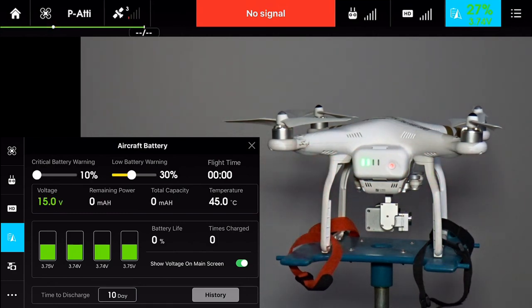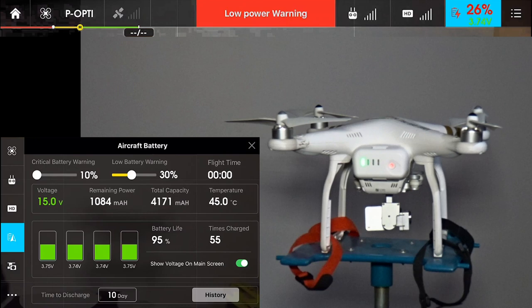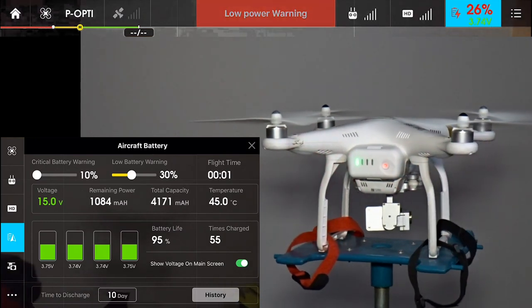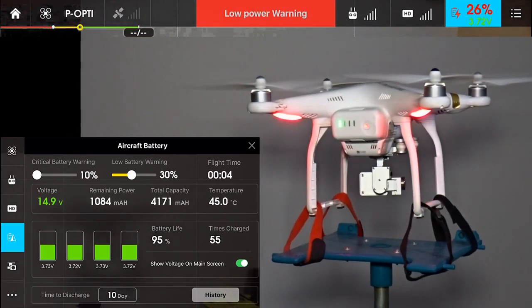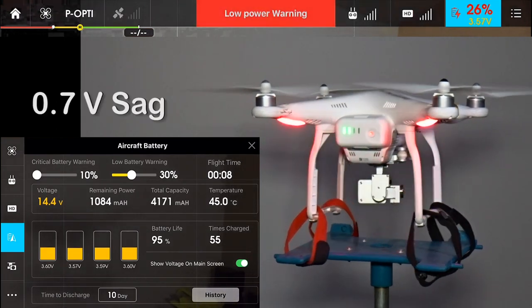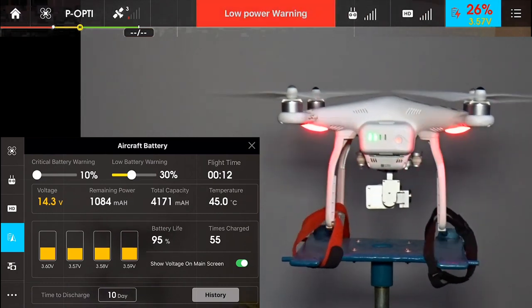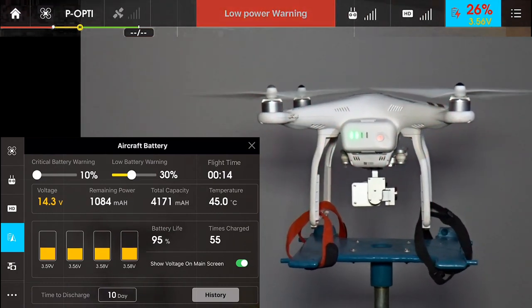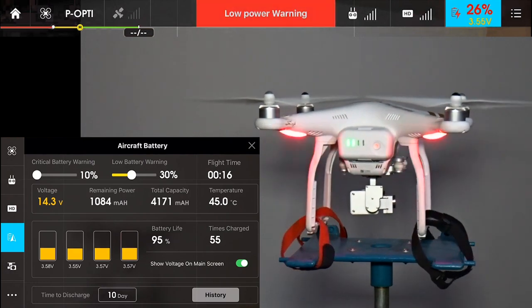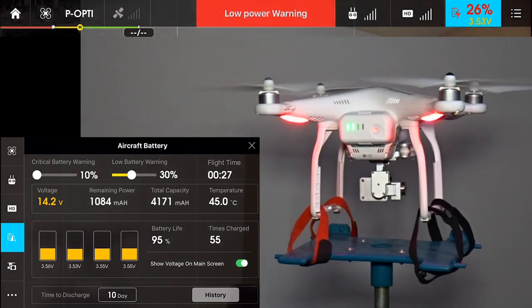The battery temperature has now climbed to 45 degrees and the no-load voltage is 15. There is only 27% capacity remaining in the battery, and another liftoff is done to use it. After liftoff, the voltage sag is only 0.7 volts, less than half of what it was when the battery was cold. More hyperspeed.